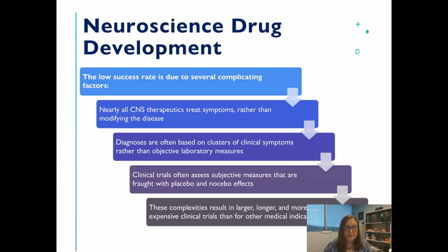It also has some pretty serious side effects, including brain swelling and brain bleeds. It costs about $56,000 a year for this drug therapy to be used, and a lot of insurance companies don't pay for it. All of these combined make it a very expensive and costly process, even if it actually gets approved.